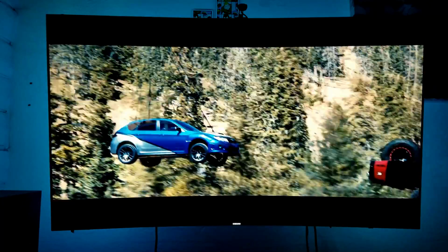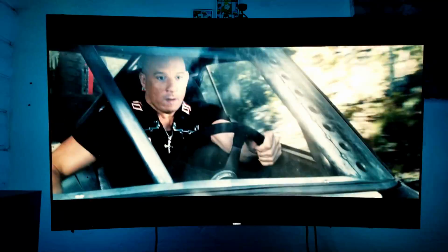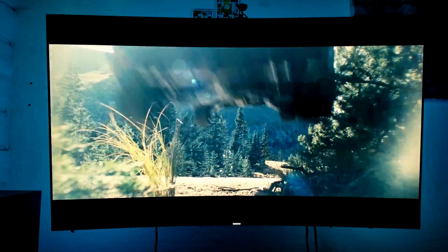So you can't go wrong either way. Also, there's more Dolby Atmos support than DTS-X. So yeah, like I said, you can't go wrong with either one. They're still gonna sound very nice and loud. But in my opinion, I still feel that Dolby Atmos sounds even a little bit better.